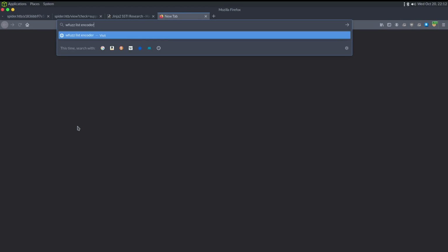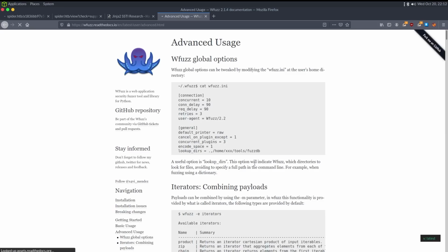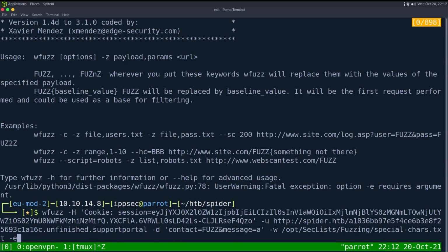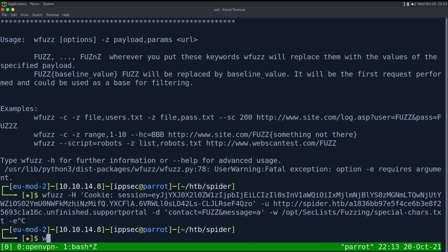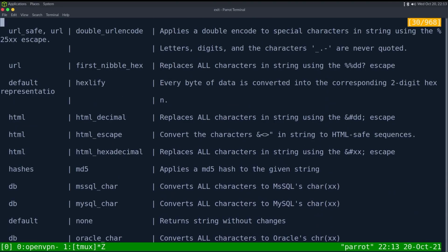Wfuzz list encoders. Turn Burp Suite off. Go to Google. -e. Oh. I can't read apparently. So it wants -e and then wants me to specify what I want. So -e encoders, because I can do payloads, iterators, printers, scripts. Okay. wfuzz -e encoders. And we can see all the various types of encoding we can do.